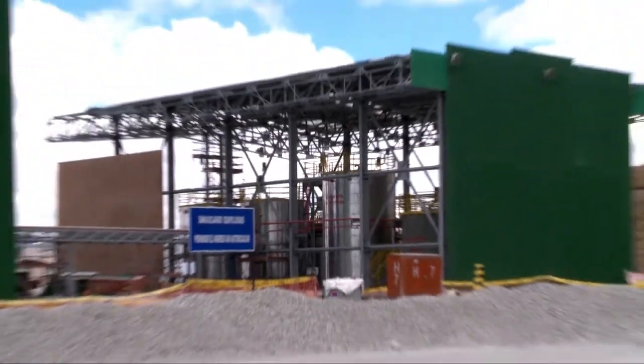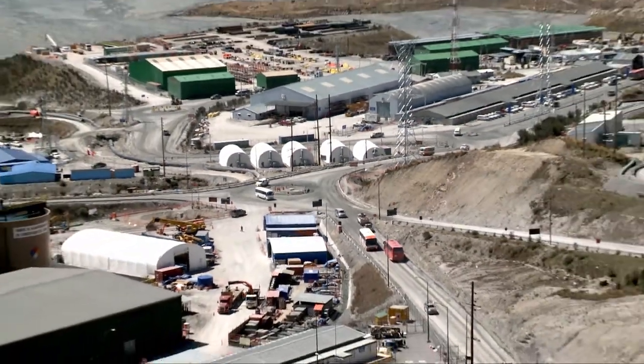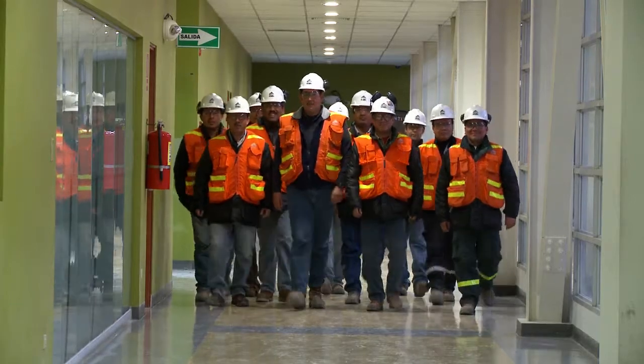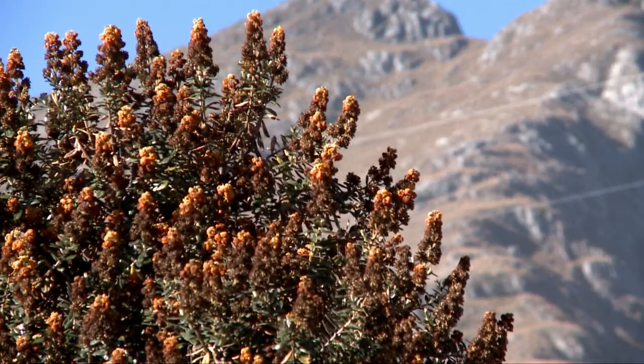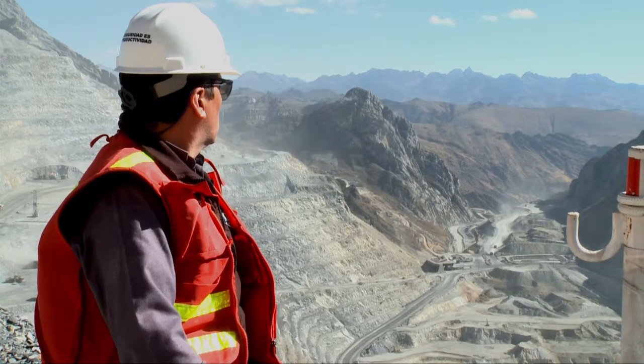In this way, Antamina will continue to operate with success, providing opportunities for growth and development for more Peruvians, always looking out for the safety and well-being of our employees and the environment until mine closure, which is expected to occur in the year 2029.